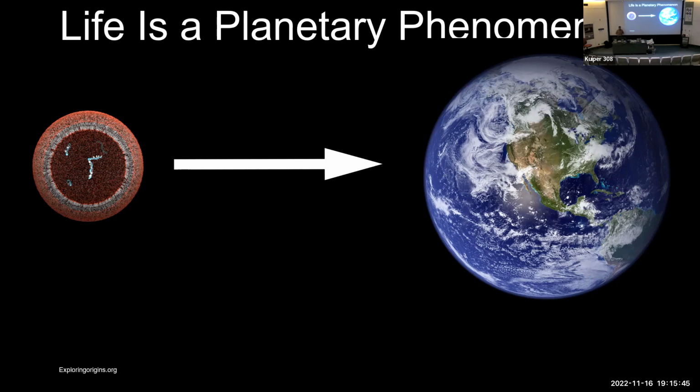This kind of qualitative, airy-fairy picture that I've outlined to you was first put on quantitative footing by the so-called Galileo experiment back in the 1990s.